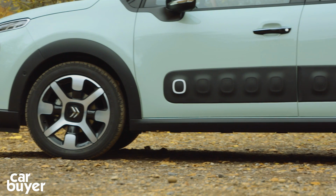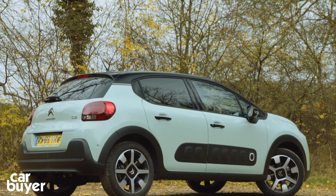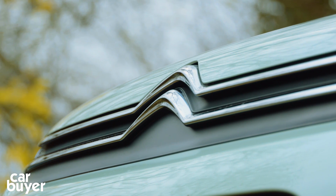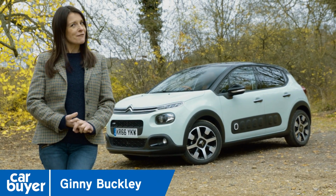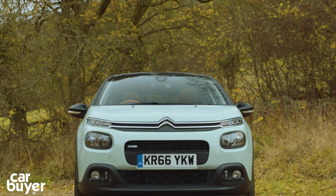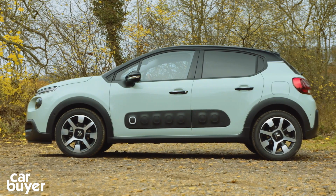Citroen have a long and proud history of building quirky, stylish cars, but over the past few years there have been a few Citroens that have been dreary rather than desirable. But the good times may well be back with the arrival of the cute and rather quirky new C3. It replaces the old C3 and follows on from the C4 Cactus in showcasing Citroen's new confident brand image.